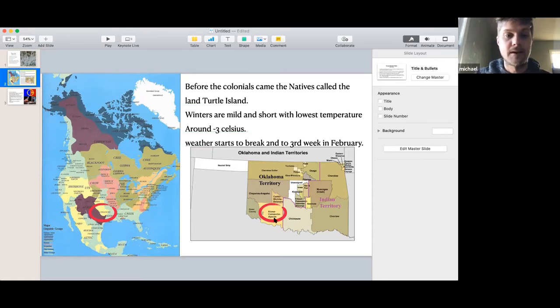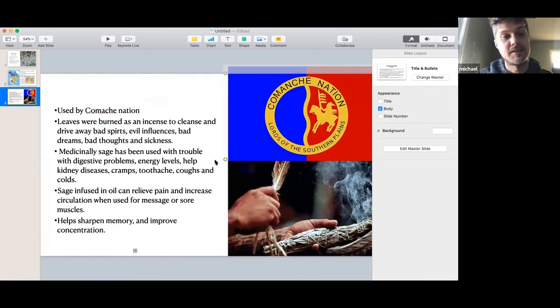And then here, the Comanche Nation is the nation where I'm at, and they really used the sage well. The leaves were burned as an incense to cleanse and drive away bad spirits, evil influences, bad dreams, bad thoughts, and sicknesses, which, we all have a bad dream here and there. So it would be a nice way to cleanse those little weird mornings.